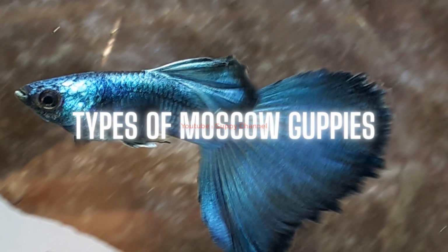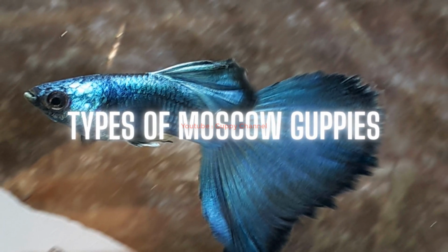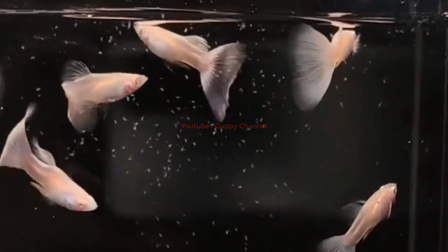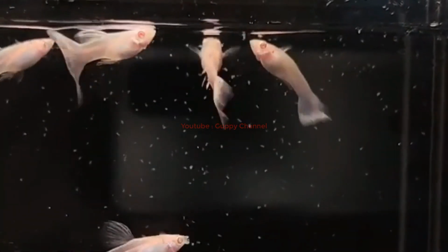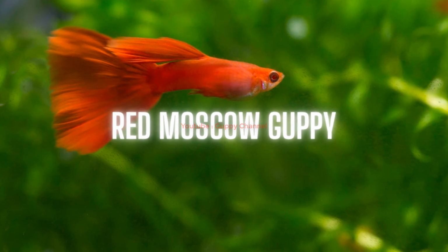Types of Moscow Guppies. As I've already mentioned, Moscow Guppies have a few defining characteristics. These fish are monochromatic. They present very deep, rich colors and have large, flowing fins. But apart from this, there are also some differences. Depending on the color, we can distinguish between various types of Moscow Guppies. Some of the most popular examples include Red Moscow Guppy.